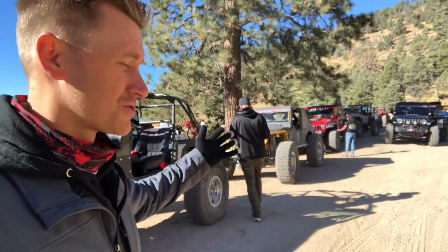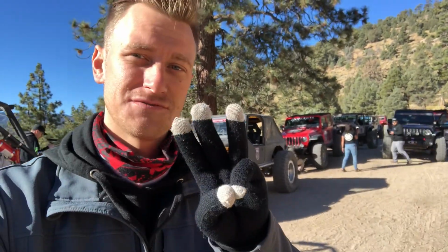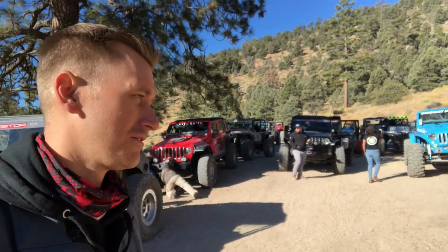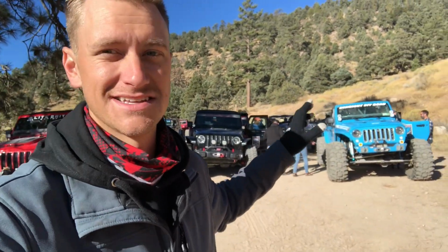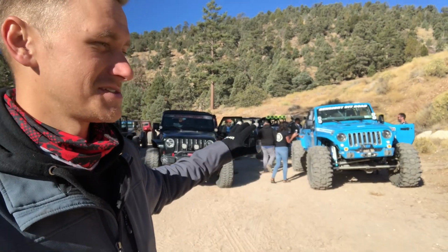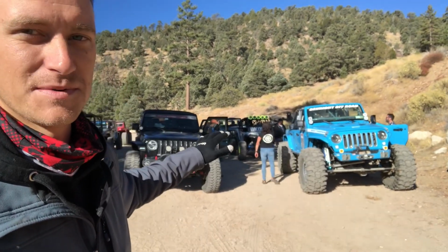All right, guys, we made it to the trailhead. We are at Gold Fever leading to John Bull. This is day 3 of Trail to SEMA. So far, we've done Arizona and a lot of road miles to get from outside of Phoenix all the way up to Big Bear, California. Everybody's airing down right now. We have a lot of Jeeps. I didn't realize it until we got them all in one place just now. Everything's off the trailer. Everybody's lined up and airing down.